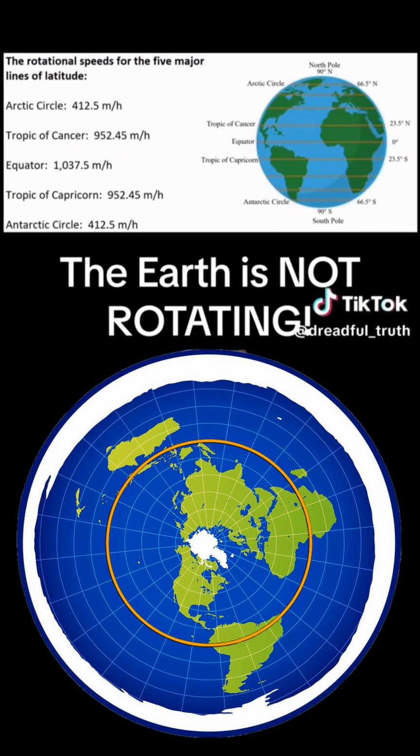The stationary nature of the Earth is self-evident. On a globe, an observer traveling north or south would experience different speeds across the surface of a moving Earth. However, everyone alive experiences a motionless Earth, and no human being has ever felt the Earth's rotation. This is because the Earth is not rotating, and a non-rotating Earth proves the Earth is flat.